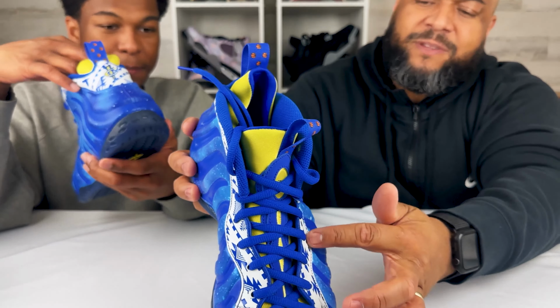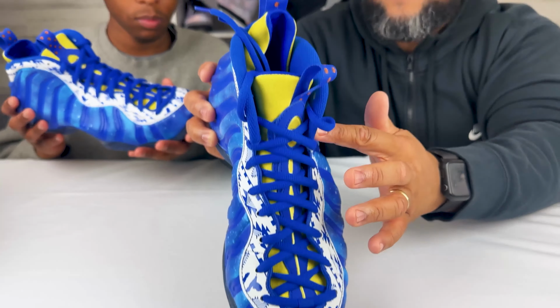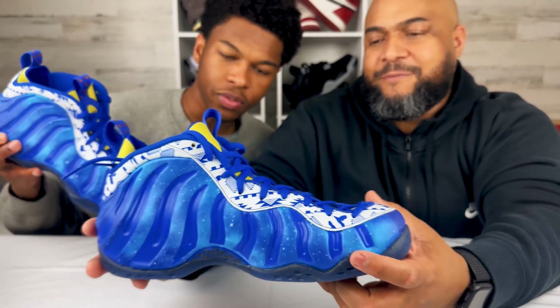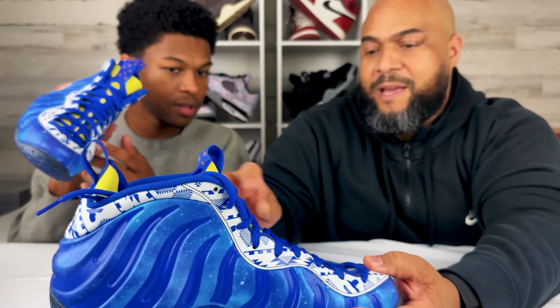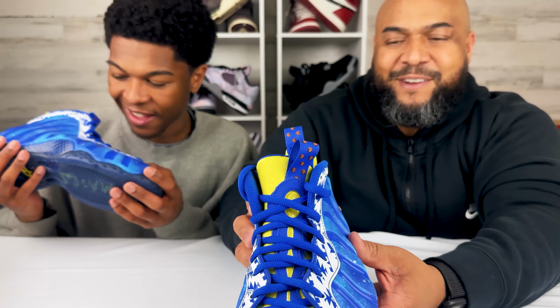And this white paneling here actually changes color in the sunlight. What? Yeah, it turns to like a yellow. Yeah, I've seen it online. With the print? This whole strip, the white turns yellow. Oh, that's tough. Yeah, to give it a different look.